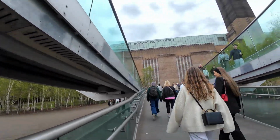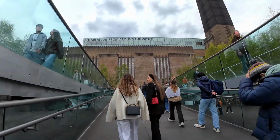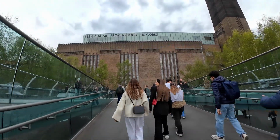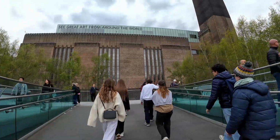Just bear in mind if you come in during the day or earlier, you may need some sort of ND filter, so you slow the shutter speed down. If not, you can get some really great ones at night.